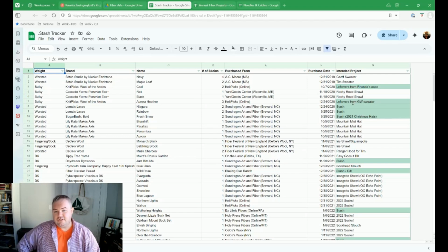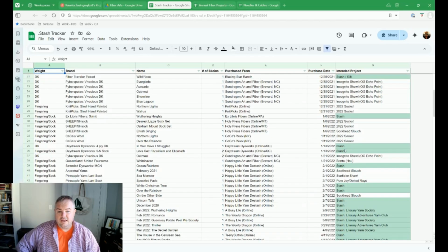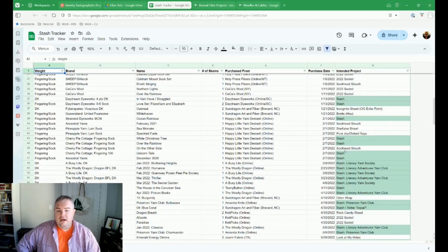As you can see, if it's green, it's stash. If it is not green, I have an intended project for it. As you can see, a lot of it I have intended projects for. Right here it starts to get green because I did 2 monthly yarn clubs. I do have a project for them now. I'm going to make a massive blanket.